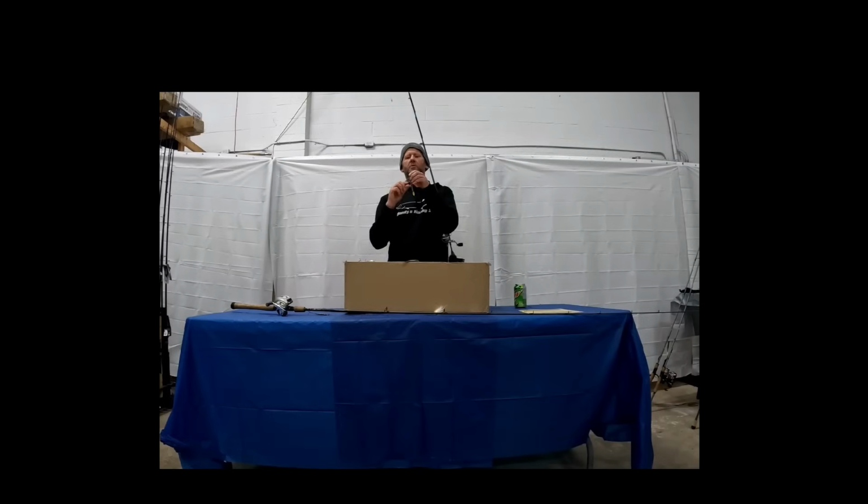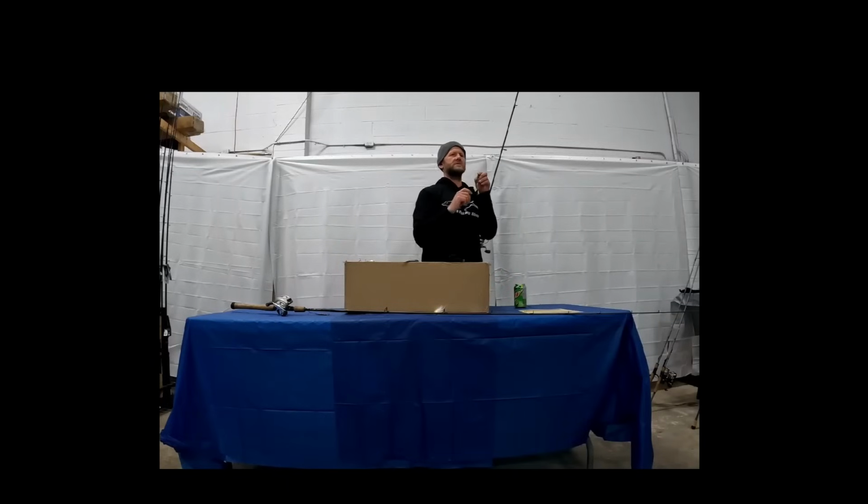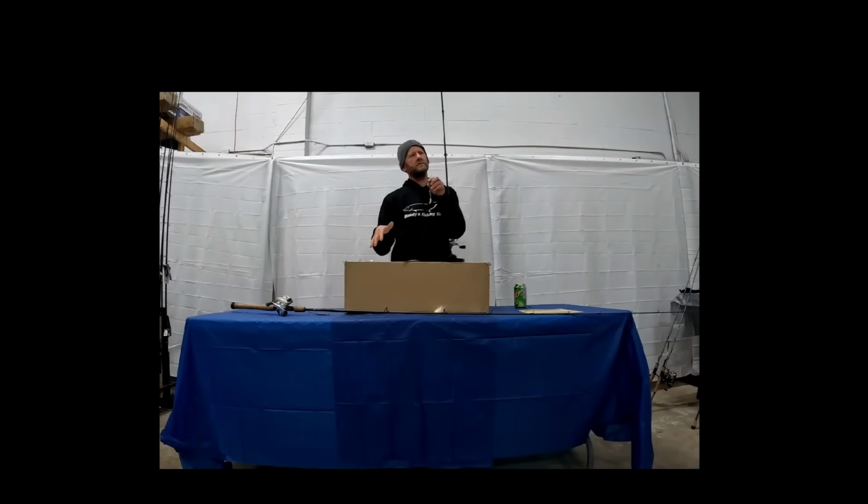I'll use a minnow, put it through the lip, small emerald shiner, and then I take an old piece of plastic worm. Instead of wondering if your minnow's gone on the bottom of the river, I'd take a small little tab of plastic worm and push it on there after my minnow. Just the tiniest piece of an old worm. Just push it on there and you pin that minnow down, it won't come off.